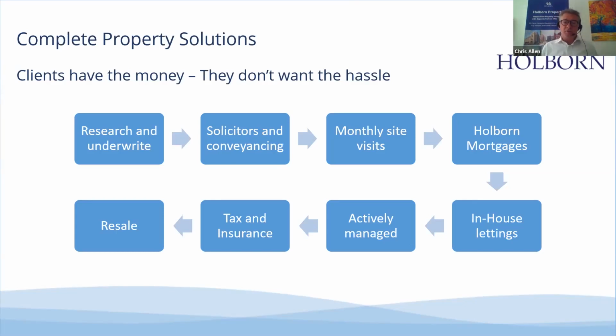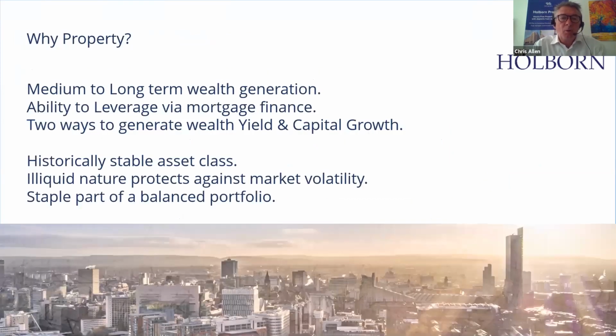Tax insurance, I mentioned earlier on, we have a company that can talk to people if they do want to put it into a special vehicle that will help them. Certainly people that are looking to buy and build a property portfolio, always worth looking at. And finally, resale. We can hopefully help you when you get to that point. We don't have a flipping market. None of our developers we deal with talk about flipping. We like all our clients to go through to completion. Next slide, please.